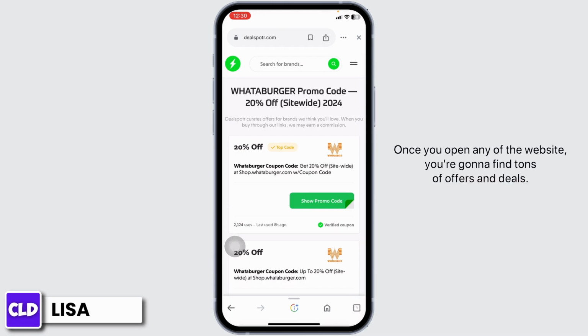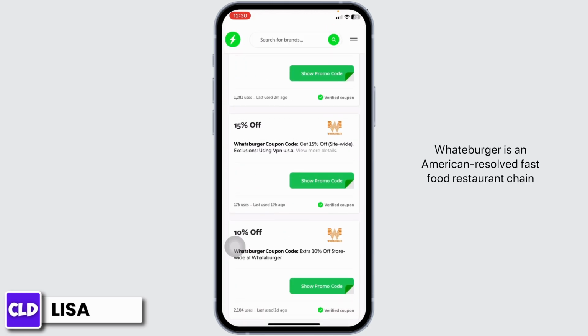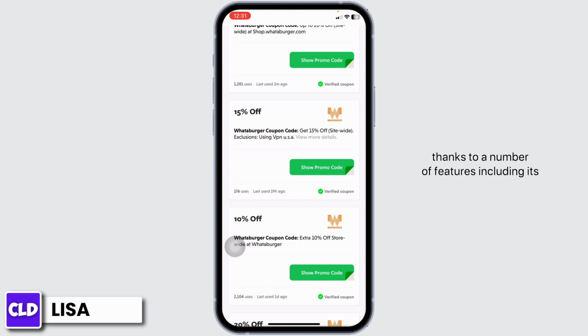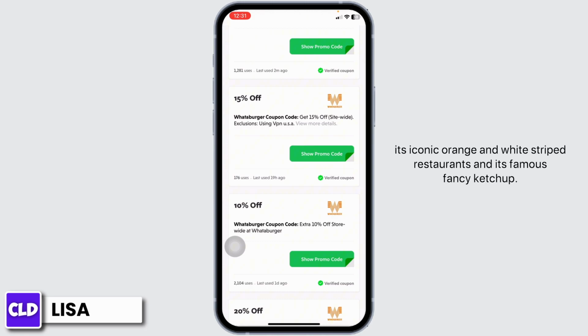Once you open any of the websites, you're gonna find tons of offers and deals. Whataburger is an American regional fast food restaurant chain headquartered and based in San Antonio, Texas that specializes in hamburgers. Whataburger's following has grown exponentially in its more than 70-year history thanks to a number of features including its famous burgers and growing list of menu items, its iconic orange and white striped restaurants, and its famous fancy ketchup.